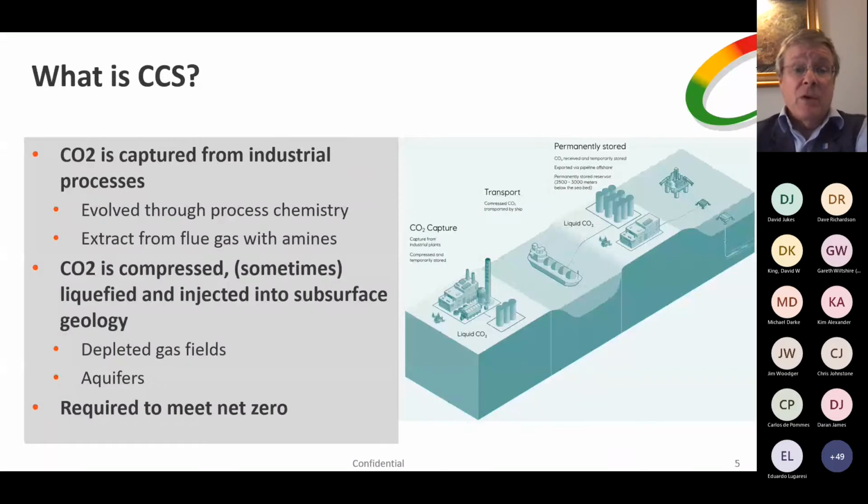So I've been asked to talk about what is carbon capture and storage, and at its root, it is simply what it says in the name. It's capturing carbon generally from industrial processes and finding permanent storage for it where it isn't contributing to the atmospheric volume of CO2 and thereby contributing to climate change. And that CO2 can be captured from industrial processes.